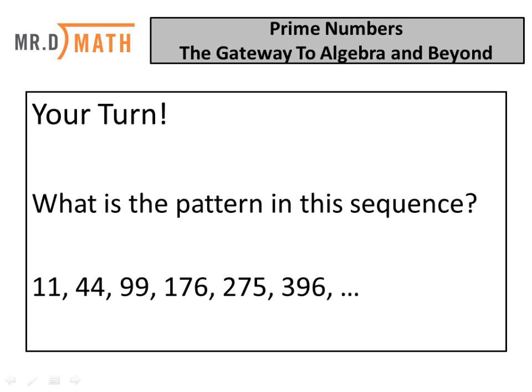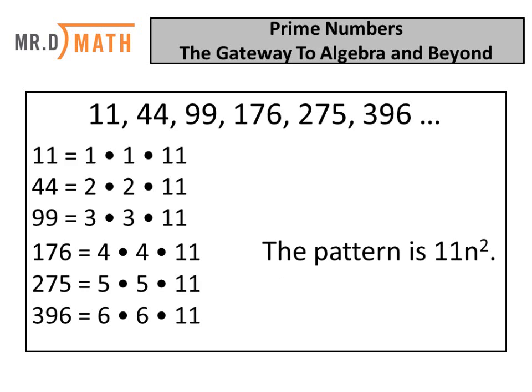Try this out. 11, 44, 99, 176, 275, 396. Look for the pattern in this sequence. Did you find it? Here it is. 11 n to the second power. Not bad. Hopefully you're seeing how this works and working with prime factors. Now, there's lots of other ways to determine patterns and sequences. However, prime numbers are a great place to start.